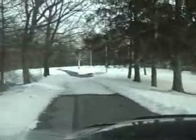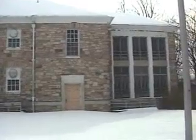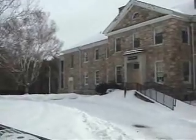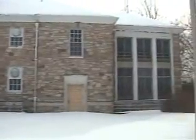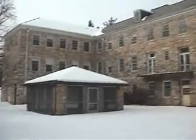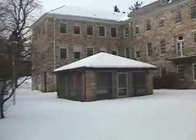This is the road that's to the hospital, and there's the first view of the hospital. This is the front of the hospital. This back side of the hospital includes an outside area for the patients.